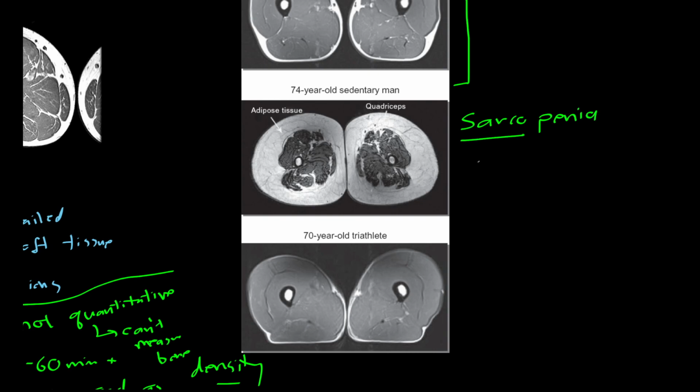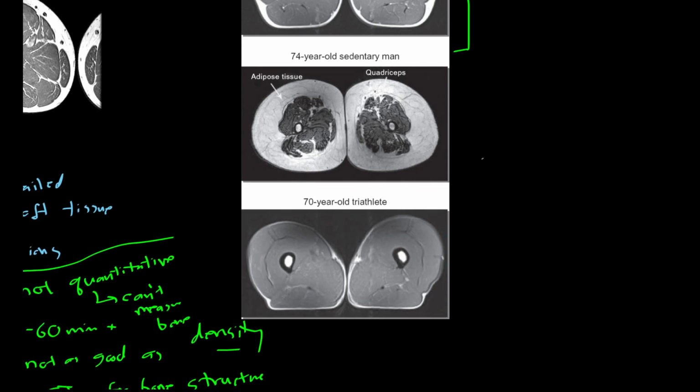Sarco as in muscle, like sarcomere, which we'll talk about when we talk about muscle structure. And then penia, I think, loss. You may be familiar with osteopenia, which is loss of bone density. But the great thing about exercise, and the great thing about MRIs, is we can visualize this. Staying physically active throughout your life allows you to maintain much, much, much more muscle mass.